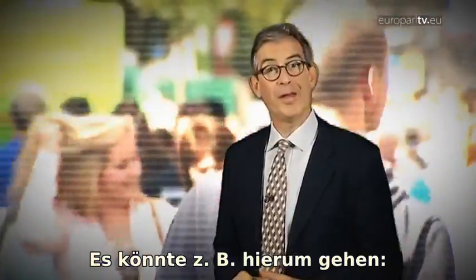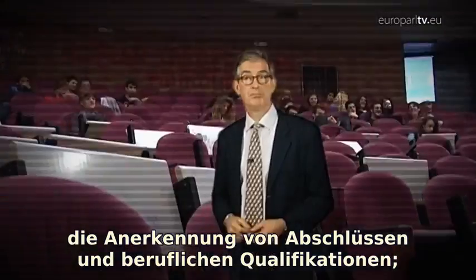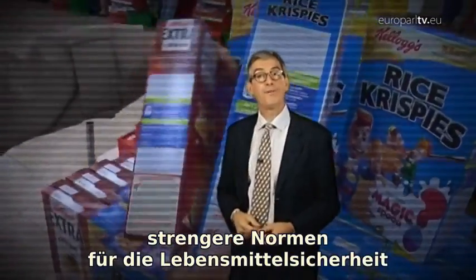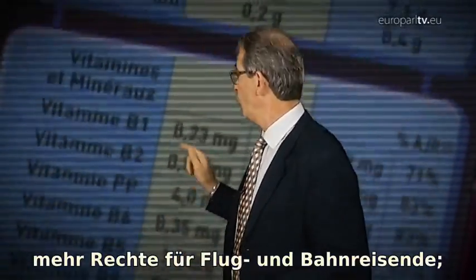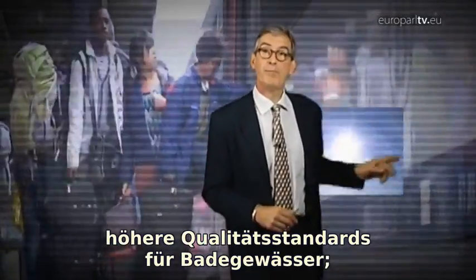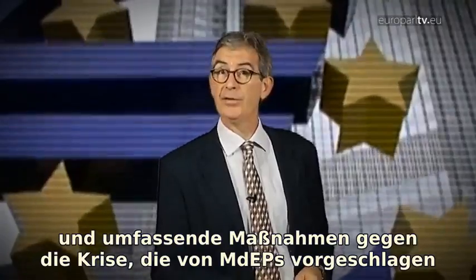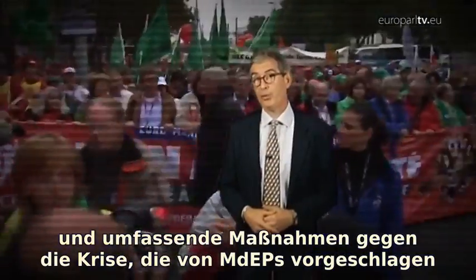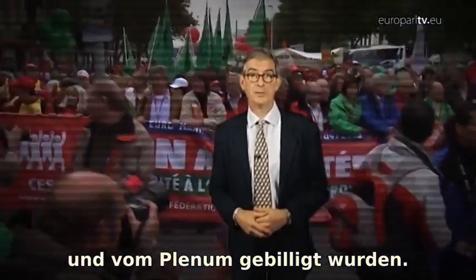That could mean, for example, the recognition of diplomas and professional qualifications, more stringent standards for food safety and labelling of products in stores, reinforced air and rail passenger rights, stricter standards for bathing water, the implementation of banking union, and a weighty package of measures proposed by MEPs to deal with the crisis, also adopted by Parliament.